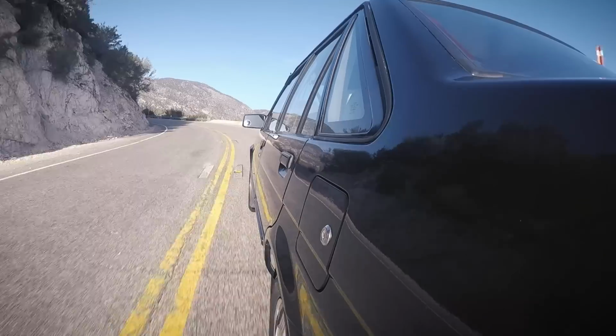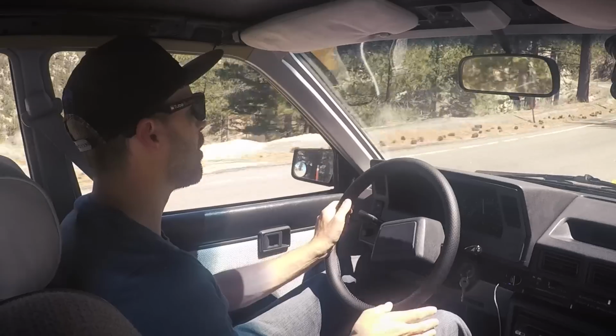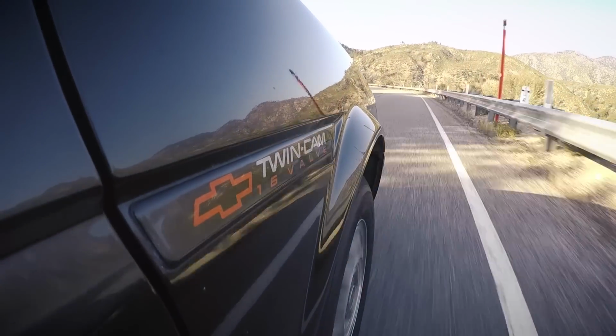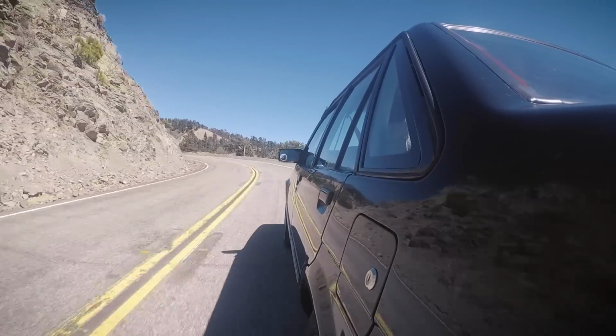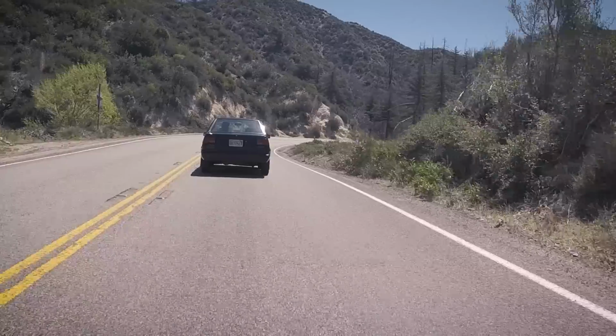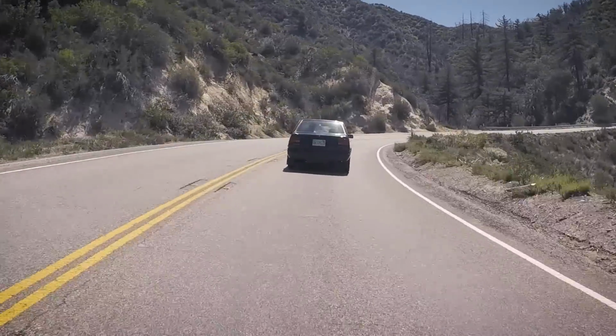So why is this twin cam model so rare? There's likely a few reasons for this. 1988 was the last year for the Nova, and this was the only year that the twin cam model was made. The base Nova sold for $8,795, and the twin cam model sold for $11,395. GM had a really hard time getting people to pony up so much money for what was essentially a premium small sporty car, when a Camaro could be had for about the same price.